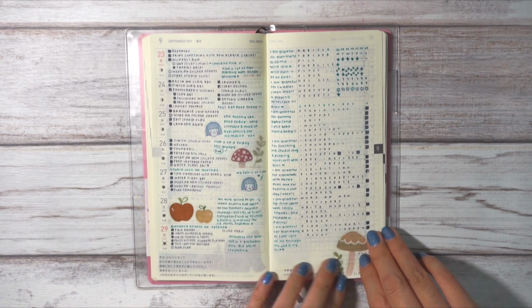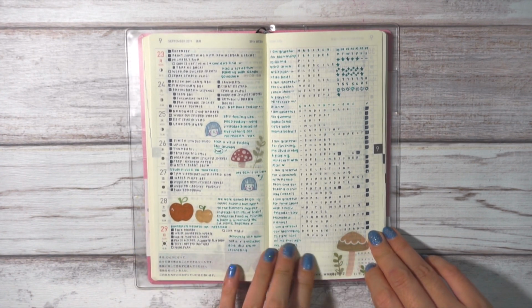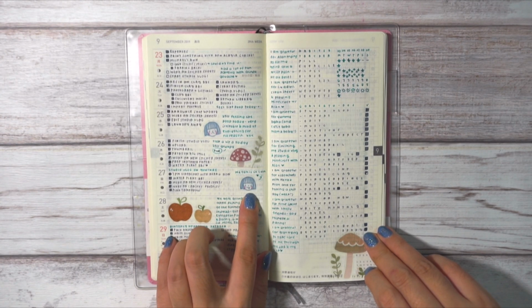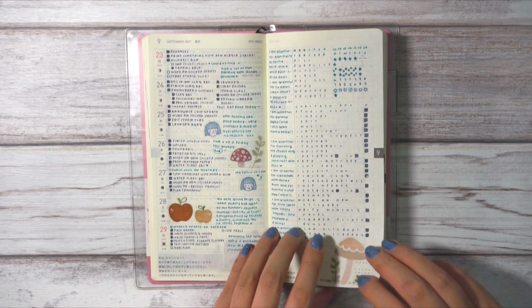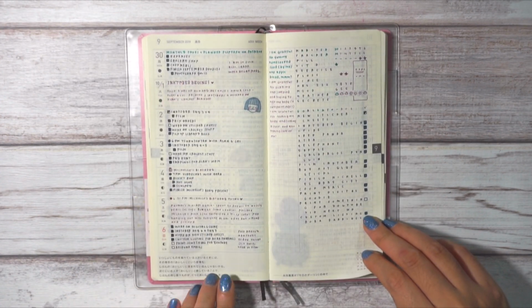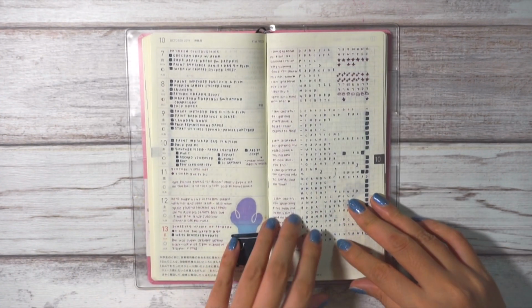For example, all of these are stickers for my Patreon printable, and then these are in my shop. They're my little mood stickers that kind of look like me, but much cuter. I'm not this cute. But yeah, so you can see some weeks are really bare, and then other weeks are less bare.